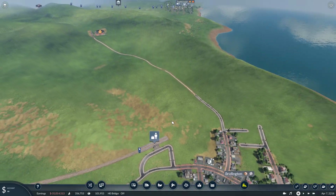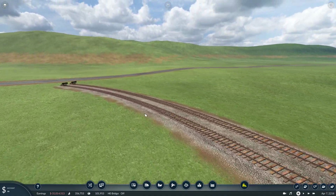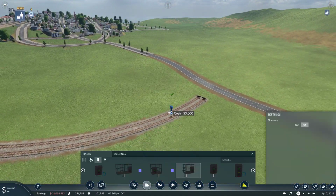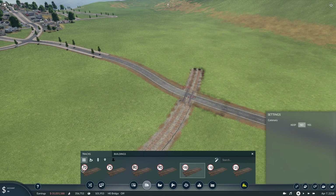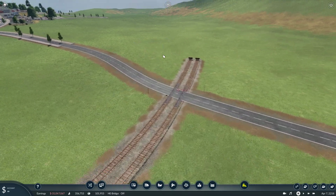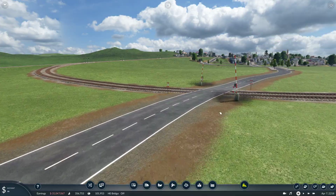Now, other side of Bridlington, the Scarborough stub comes out here. I guess I may as well just go over the level crossing there. I want to try and go at 80 miles an hour if possible. That is like the minimum I want to be going. Now is that smooth? Sort of. We'll go with it.